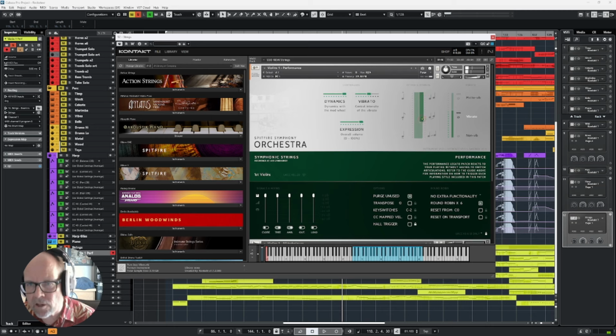And you can see the velocity. If you're really soft, you get that slide, which makes sense because when you play loud as a string player, you don't do the portamento. There's no need. You're in the moment. You play. There's forte, there's excitement going.